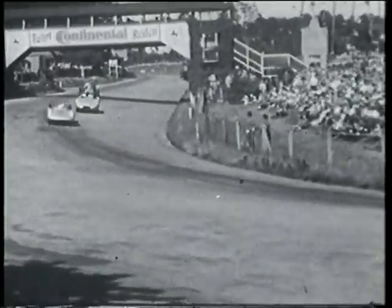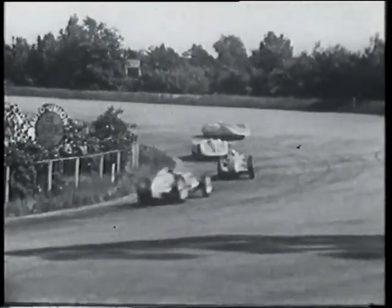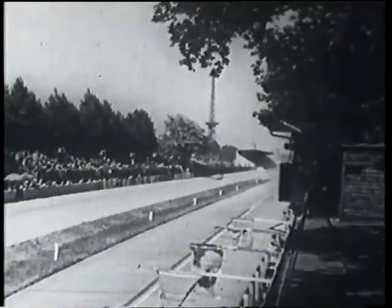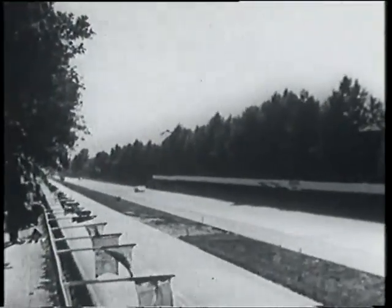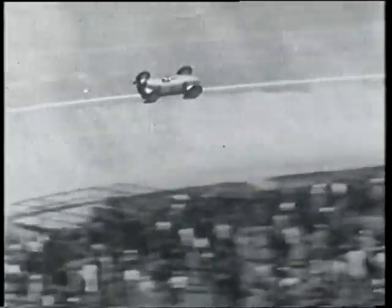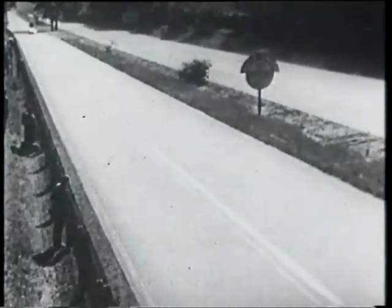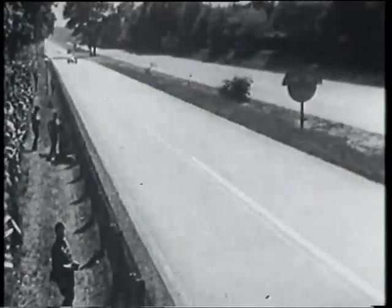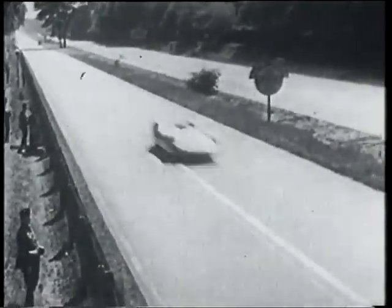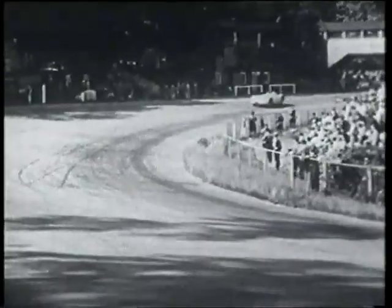The first 7-lap heat provides a tremendous battle between the streamlined Silver Arrows of Rosemeyer and Caracciola. Bernd puts in 1 lap at a fantastic 172.75 miles per hour. But Rudy wins by 0.7 of a second. The streamliners are reaching 240 miles per hour on the 6-mile straights. Von Brauchitsch wins Heat 2 from Rudolf Hasse and Hermann Lang.